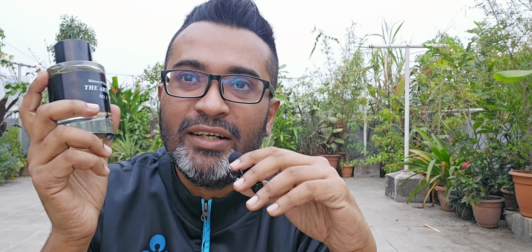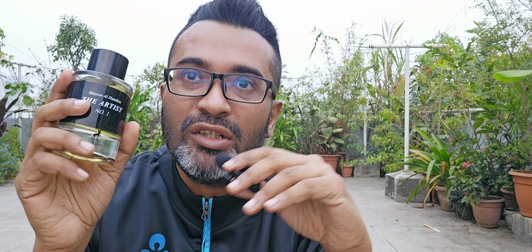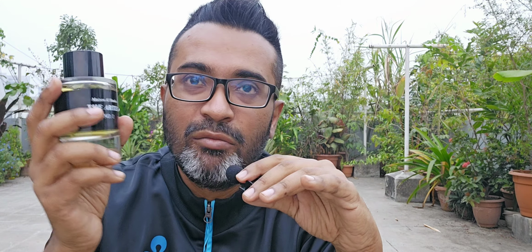Anyway, basically this one will hang on in cold weather like this, 18 degrees and a nice little foggy day. It will last about 6 to 7 hours easy. On the shirt, I would say go 5 sprays altogether, shirt and skin combined, and you'll get the 7 hour mark. Projection is really good for 1 hour. Then it stays. You can smell it around you on your neck and everything.